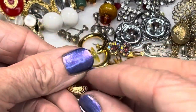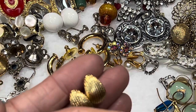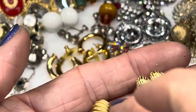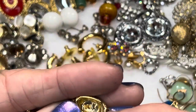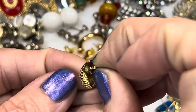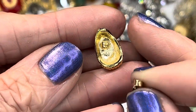So I have now found the proper matches. We've got that set of gold tone textured earrings, and we've got that set. Okay, they were so similar when I just grabbed them quickly. This one, they're both post back. I don't see any brand in there.